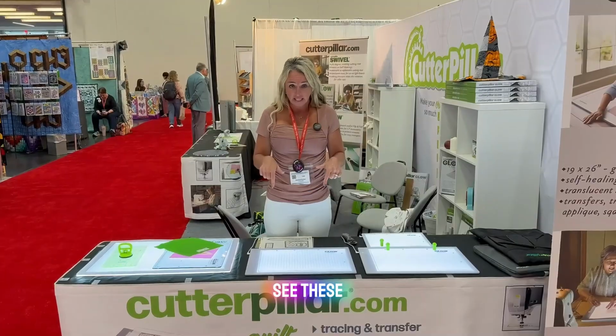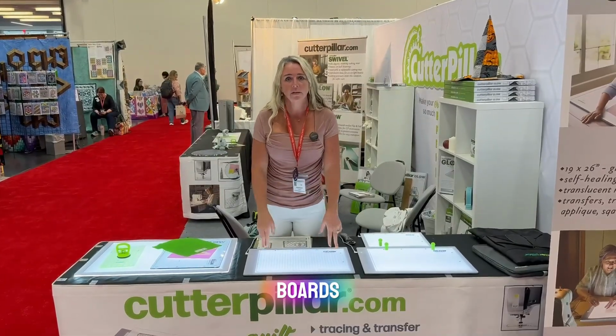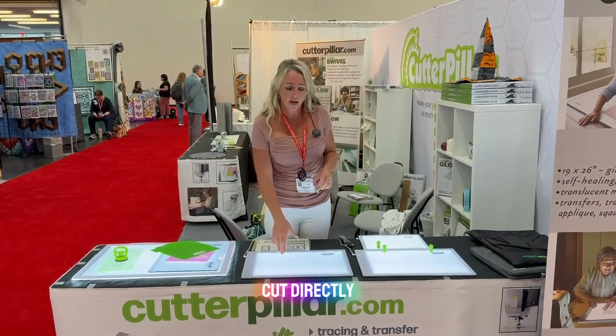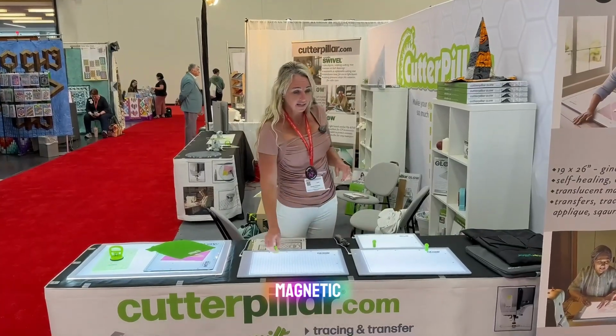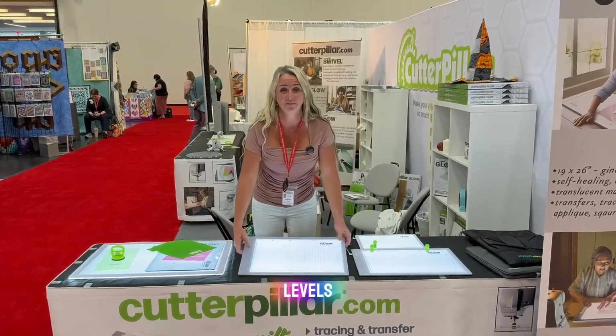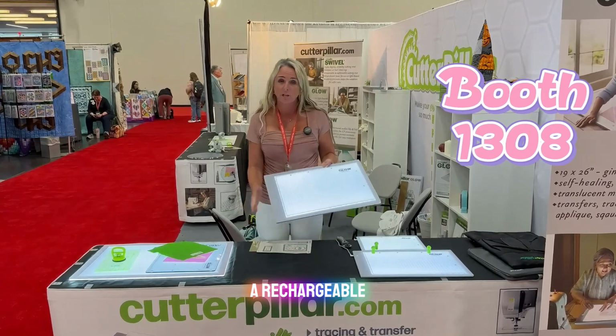You got to come and see these. We've got LED light boards. They come with cutting mats so you can cut directly on your light board. Some of them are magnetic. They've got different light levels. This one actually has a rechargeable battery.